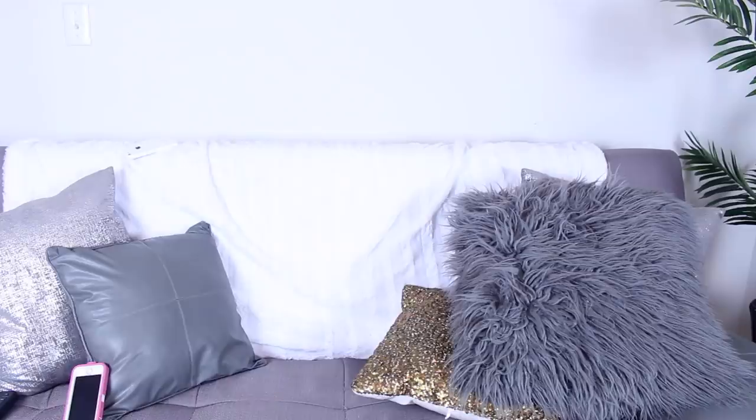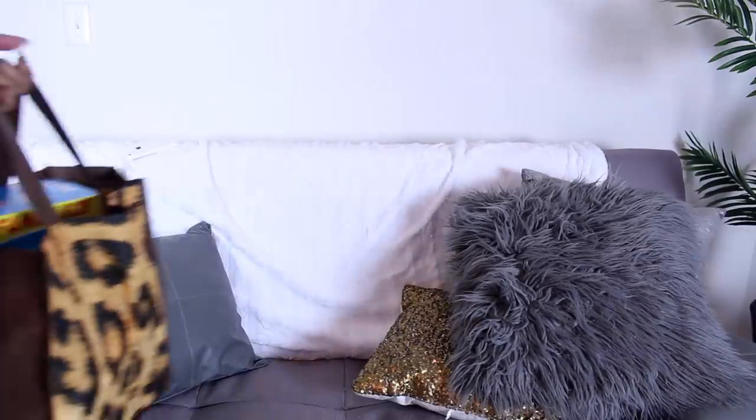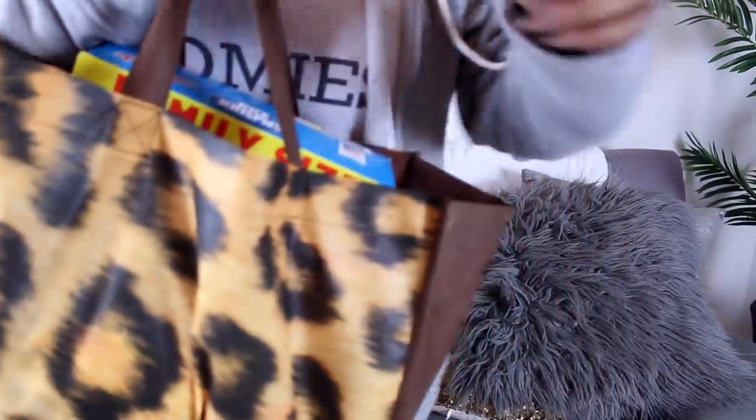Oh, look at this living room stuff. Oh my God, I love my Pinterest. I used to think, what is the point of Pinterest? But it really is inspiring. All right, so.